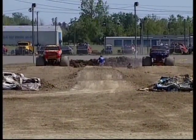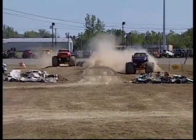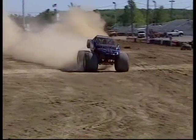Mark Hall on the left side of Raminator, it just basically gives it up right there. And Pezo and the Predator, well, he showed why he's the points leader. Good run, and now let's send it to Kathy with the winner.